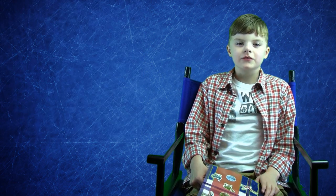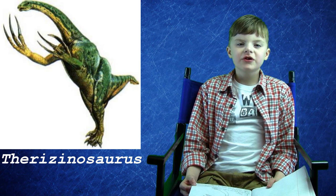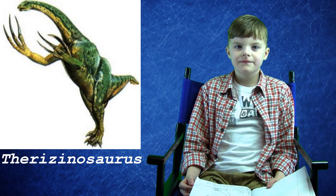The first dinosaur I'm going to talk about today is called Therizinosaurus. Therizinosaurus means scythe lizard. It is 20 to 23 feet long. It weighed 3 to 4 tons and lived in the late Cretaceous period.